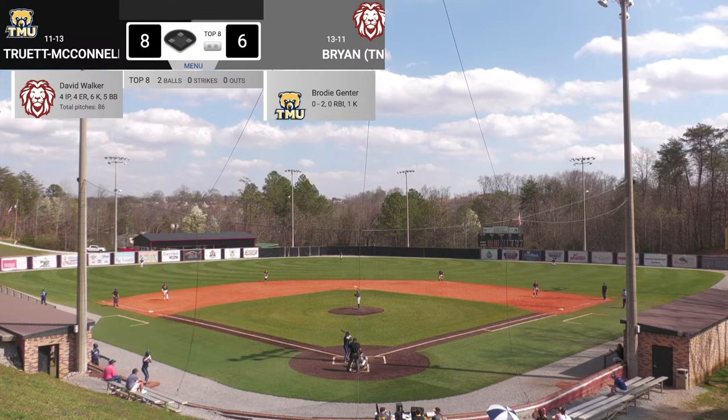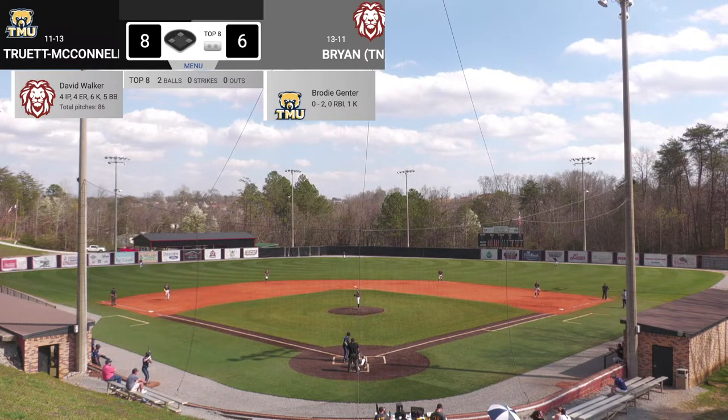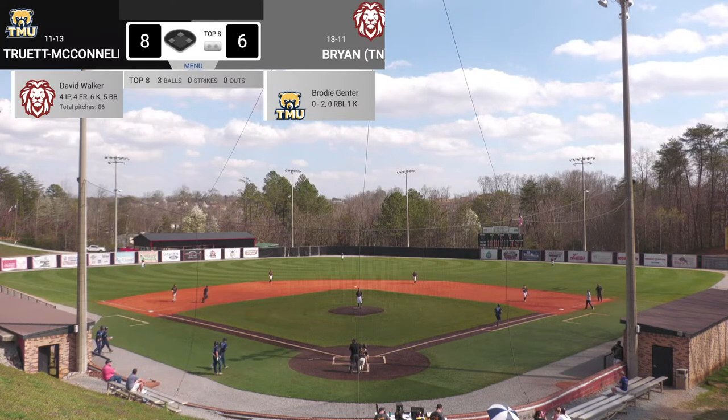Walker looks in, gets his sign, comes set. Here's the 2-0 pitch. That's going to be inside for ball three. 3-0 here to the leadoff hitter of the inning for the Bears. It's going to be a four-pitch walk. The leadoff guy reaches by a walk.